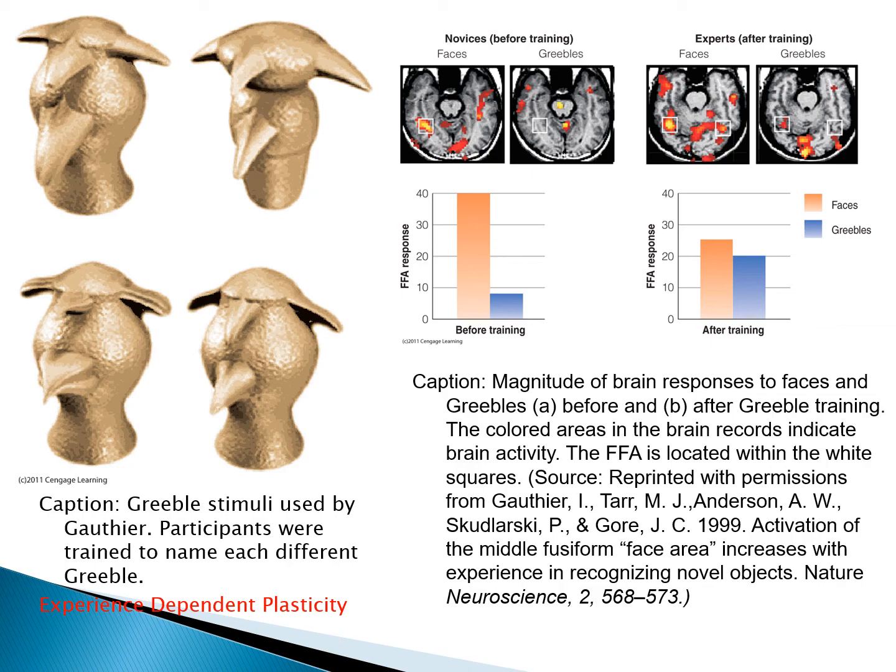And one study that has really looked at this kind of neuronal specialization and how experience affects what neurons respond to is a study that was conducted by Isabelle Gauthier and her colleagues. They trained people. I always look this up and I didn't this time, but I think it's something like 7 hours and 4 days altogether. They trained people to recognize these, we're going to call them greebles, or sometimes they're called greeble people or greeble stimuli. And you can see on the left, these greebles are kind of bird-like in their appearance.